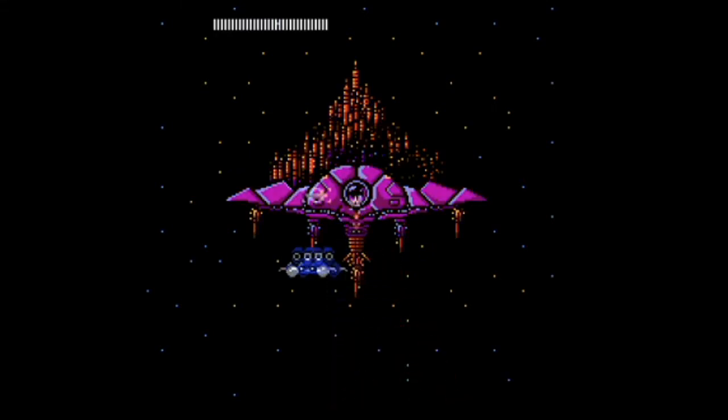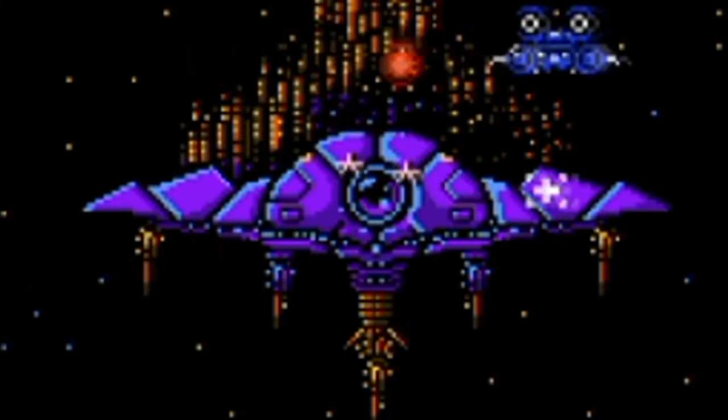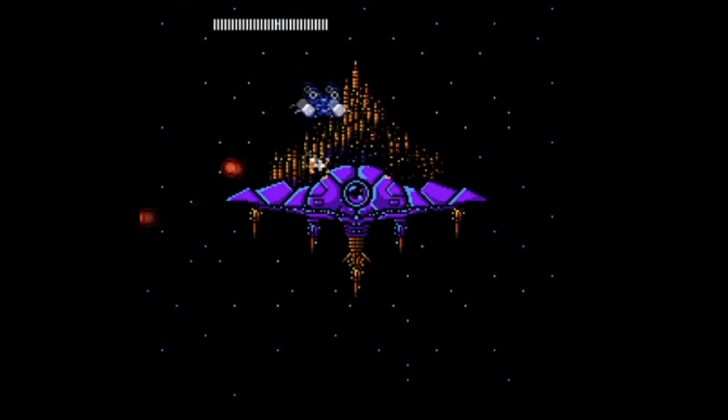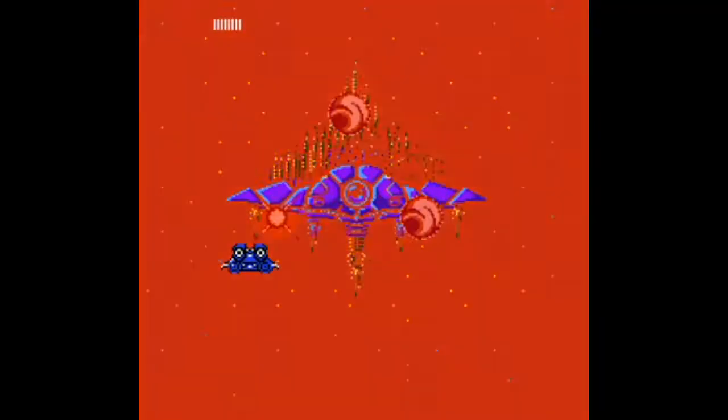But once you realize that he always alternates from shooting 6 projectiles to 3, it becomes a lot easier. I like to just circle around him at a safe distance and then come in for an attack when he's open. Once you've defeated Garuza, that's it. You've beaten the game.